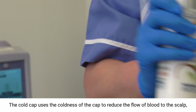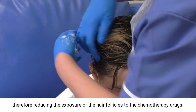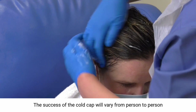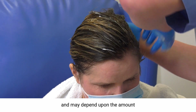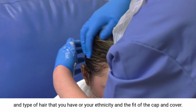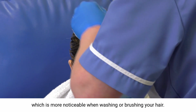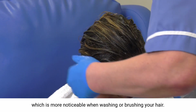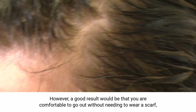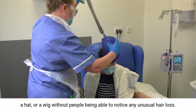The cold cap uses the coldness of the cap to reduce the flow of blood to the scalp, therefore reducing the exposure of the hair follicles to the chemotherapy drugs. The success of the cold cap will vary from person to person and may depend upon the amount and type of hair that you have, your ethnicity and the fit of the cap and cover. Even with the use of the cold cap, you may still experience hair loss, which is more noticeable when washing or brushing your hair. However, a good result would be that you are comfortable to go out without needing to wear a scarf, a hat or a wig without people being able to notice any unusual hair loss.